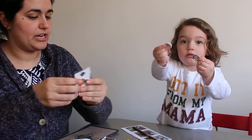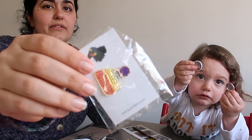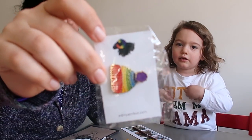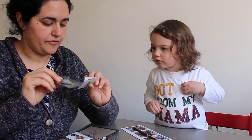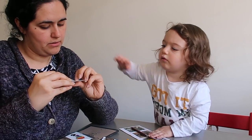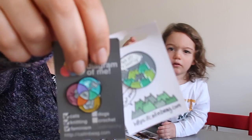I bought an Edinburgh Yarn Festival pin. Not that one. Yeah, Layla's holding some pins for me as well. It's an Edinburgh Yarn Festival pin. And a couple from Cat in Bag.